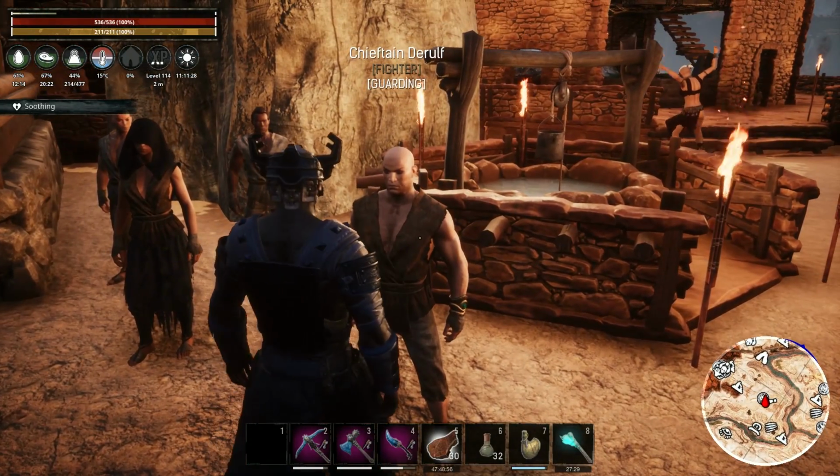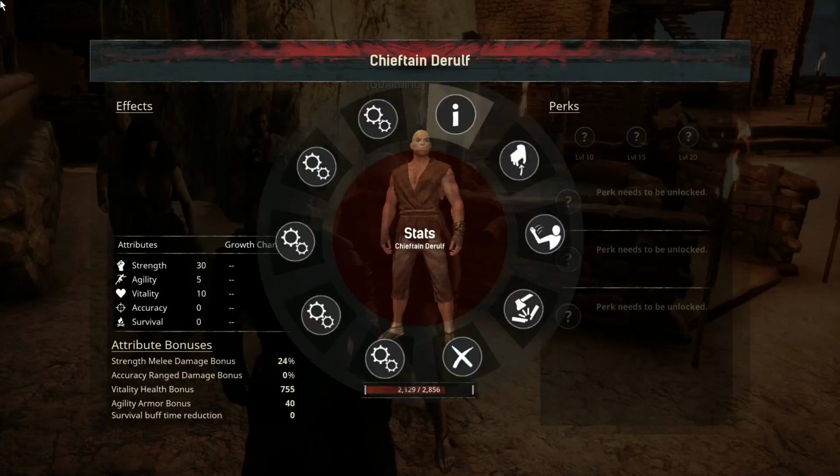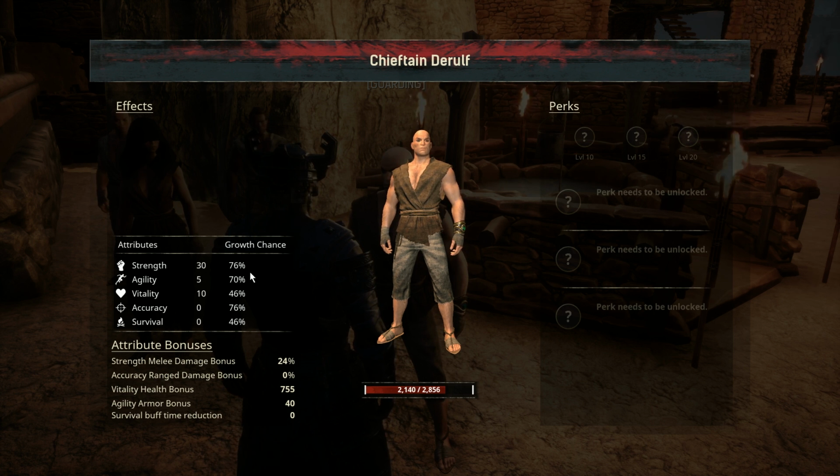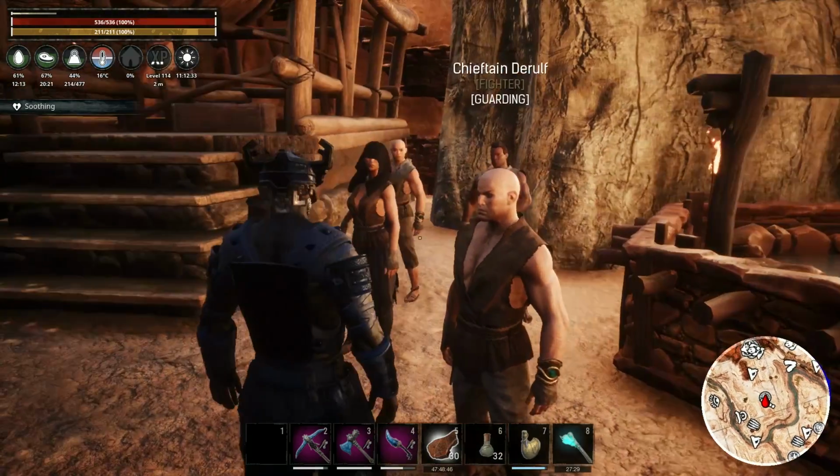But Chieftain Darulf. Now let's take a look at his stats, strength and vitality. So this guy has really high strength, but a little bit lower vitality. Right now, 2,800 HP.